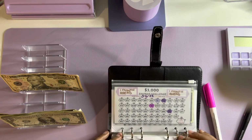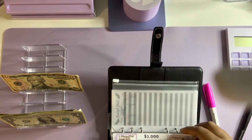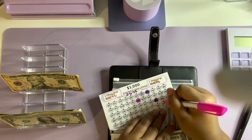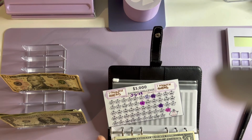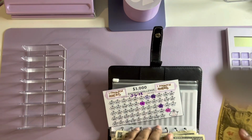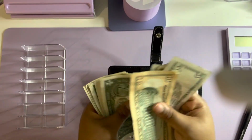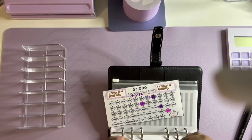Last but not least, I am going to do my 1 month ahead challenge. This is a $3,000 savings challenge, but I'm designating it to be my 1 month ahead challenge so I can have money to get ahead of my bills. And with this one today, I am going to be stuffing $16. So that should be what we have left here, 10, 11, 12, 13, 14, 15, 16, yes. For this challenge, we are at 10, 15, 20, 25, 30, 35, 40, 41, 42, 43, 44, 45, 46, 47, 48, 49, 50, $51 in my 1 month ahead challenge.